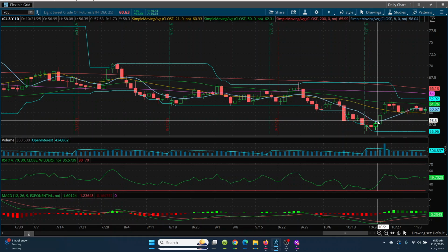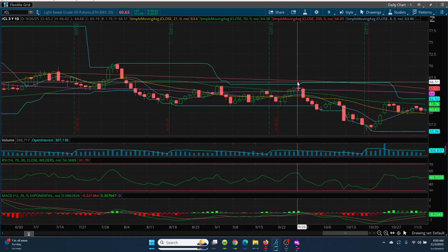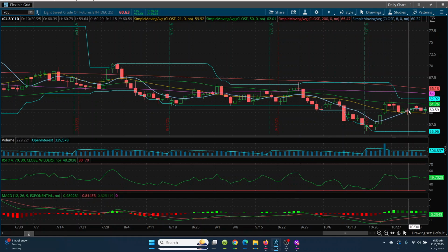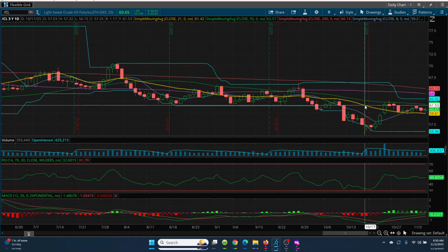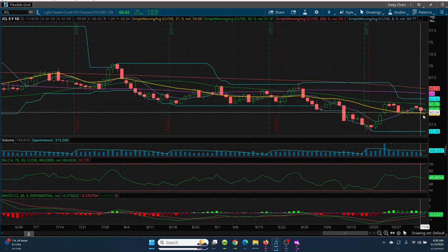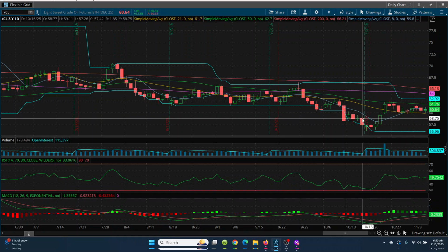But if it does rally up here, and that does flip over, your big target is going to be that 66.42. Right now, we're stuck between the 8-day, that 60.67, and that 21-day at 59.91. Now, if we lose that 59.91 21-day, you're going to come right to the 59.64 level. We'll come up there, 59.11.